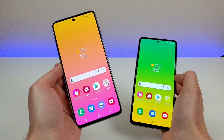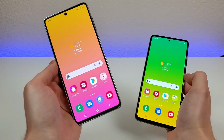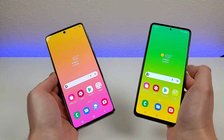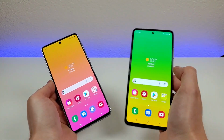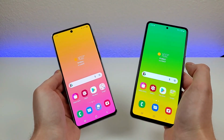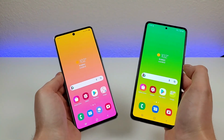Now, both of these phones also support NFC, which is excellent. NFC is the technology that is necessary for mobile contactless payments using tap and pay. So that's definitely a feature that I use all the time with any device that actually supports it. And with these phones, they both have IP67 dust and water resistance ratings, which means they can go underwater for up to 1 meter for up to 30 minutes.